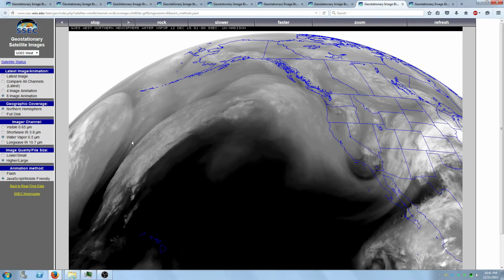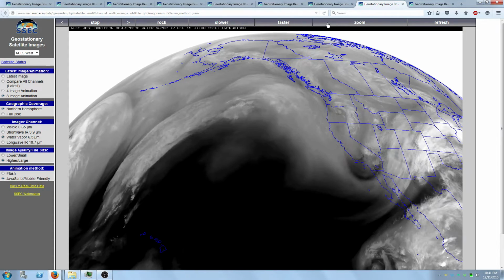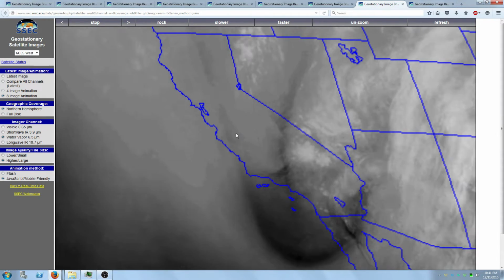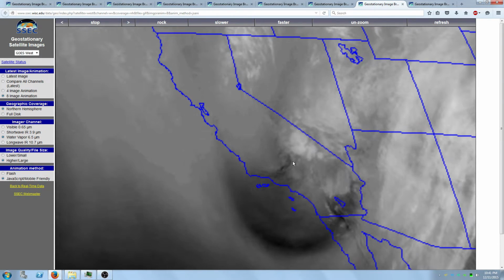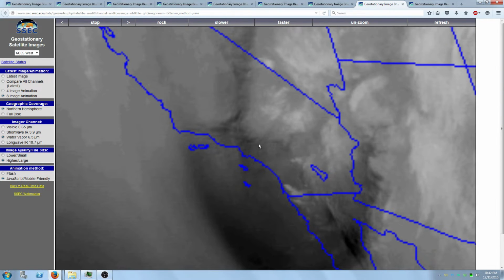Okay, this is a couple hours later, December 12th, 03 to 04 Zulu, and here in California, the rain is dissipating, and we have this area drying. This is when the pressure spike begins. See the storms, they're suddenly shutting down. Anyways, it's very, very strange stuff happening.